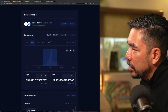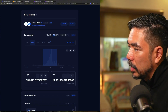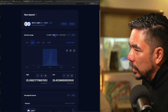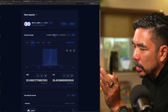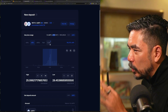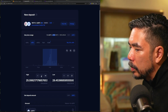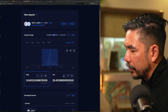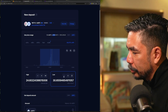As of recording, 1 Bitcoin is 27.15 ETH. So we're going to treat that as our center point, and we have to figure out what minus 10% of that is, and what plus 10% of that is. And that's relatively easy. It doesn't have to be super accurate here. We do know that the high will need to be more like 24.6. It's just basic math. And then the low will need to be something closer to 31.